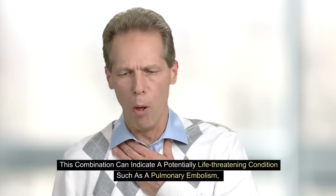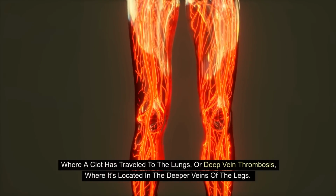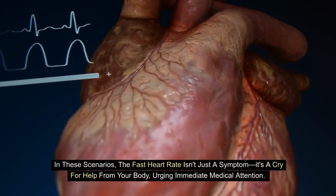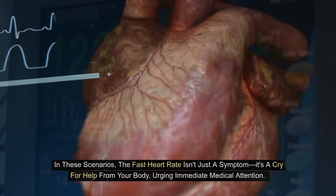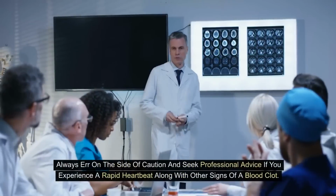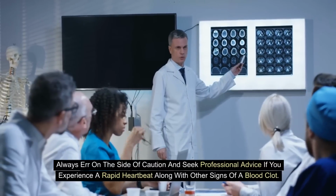This combination can indicate a potentially life-threatening condition such as a pulmonary embolism, where a clot has traveled to the lungs, or deep vein thrombosis, where it's located in the deeper veins of the legs. In these scenarios, the fast heart rate isn't just a symptom, it's a cry for help from your body, urging immediate medical attention. Remember, recognizing these signs early and acting on them can make a significant difference in outcomes. Always err on the side of caution and seek professional advice if you experience a rapid heartbeat along with other signs of a blood clot.